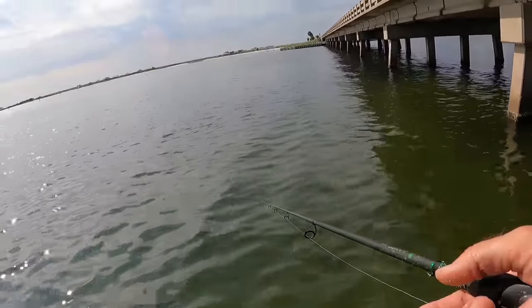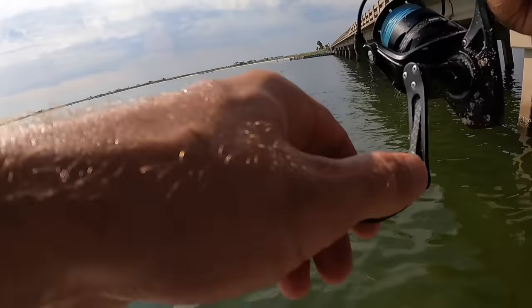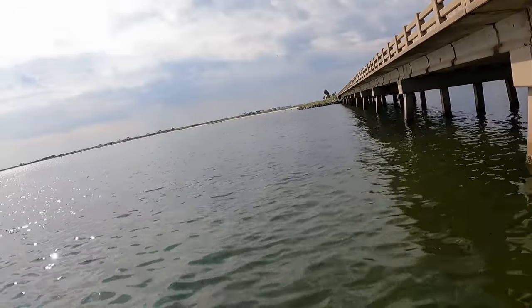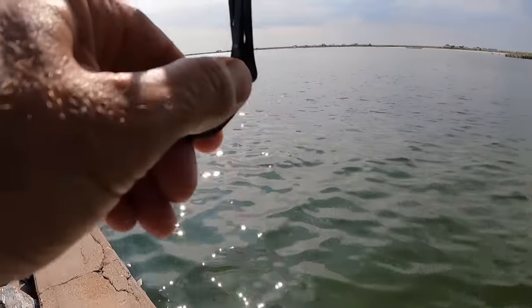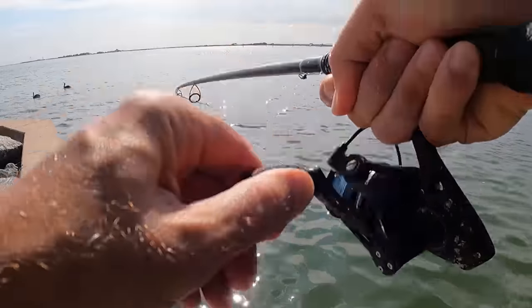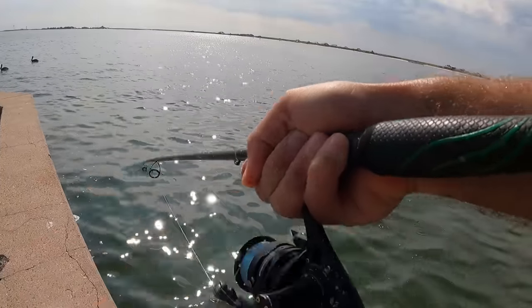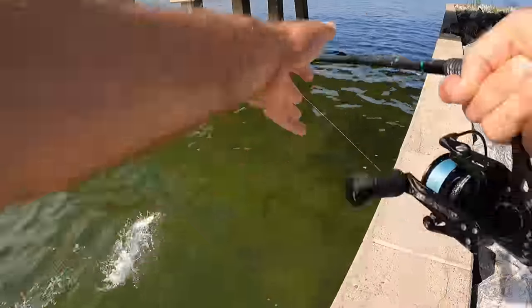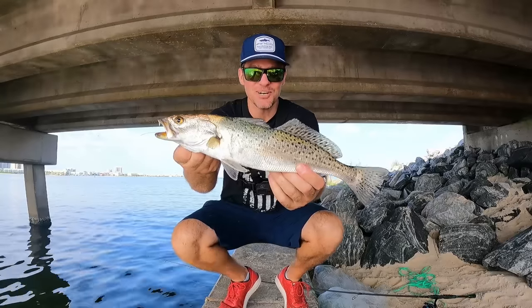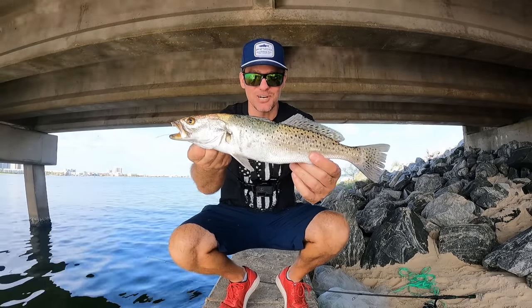Ooh, get a little bite. That's definitely not anything big, like little pinfish or something messing with it. That ain't a pinfish. That ain't a pinfish. Okay. Oh, man, look. Nice trout. Okay. Heck yeah. Come on up here, dude. Nice. How about that, y'all? We have not been here 5 minutes, and we got a nice keeper trout.